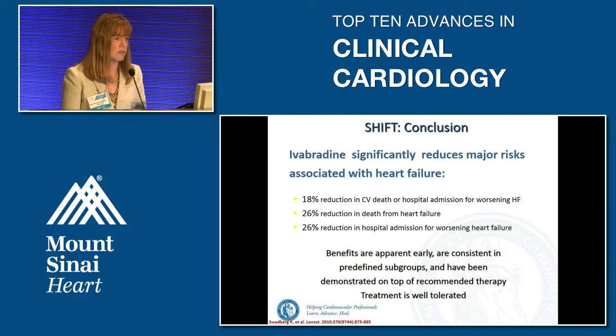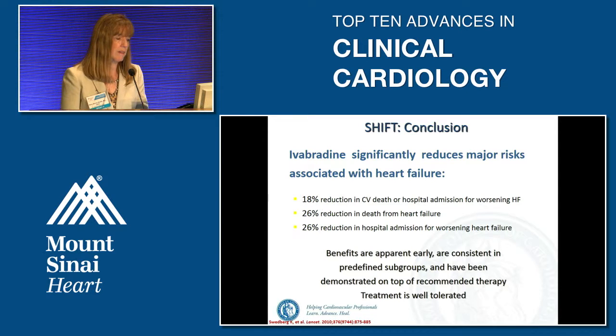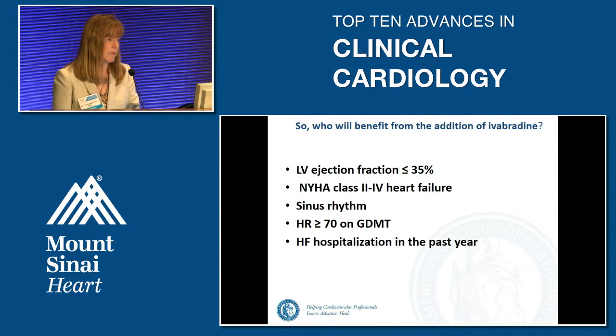So the conclusions of the SHIFT study were that ivabradine significantly reduces major risks associated with heart failure, as I already showed you. I didn't show you some of how the curves separated, but the benefits appeared very early on and were consistent in all pre-specified subgroups, similar to the Paradigm study. And these were demonstrated on top of recommended therapy. And the treatment, I didn't show you the slides to demonstrate this, but treatment with ivabradine was very well tolerated.